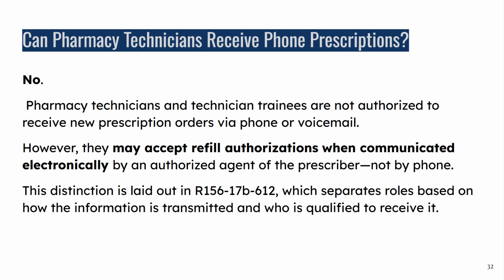Can pharmacy technicians receive phone prescriptions? No. Pharmacy technicians and technician trainees are not authorized to receive new prescription orders via phone or voicemail. However, they may accept refill authorizations when communicated electronically by an authorized agent of the prescriber, not by phone. This distinction is laid out in our R156-17B-612, which separates roles based on how the information is transmitted and who is qualified to receive it.